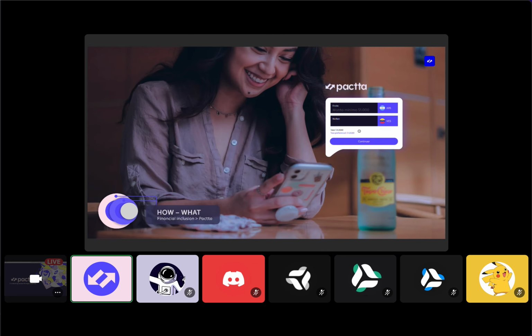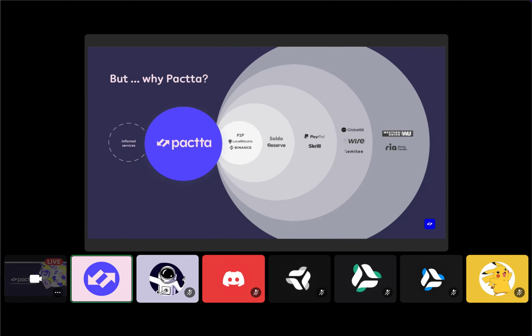And that is Pacta, an easy-to-use product that allows everyone to send and receive money with peace of mind in a simple, easy, transparent and low-cost way without leaving home. But why Pacta? Although there are other tools for financial transactions, none of them are really viable solutions today in Latin America. In today's market, we find unsafe P2P operations, unfriendly interfaces that require high-level technical knowledge, long wait times, high and hidden fees, and traditional institutions that have yet to digitize their services.